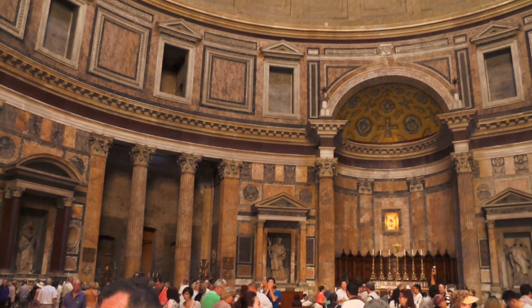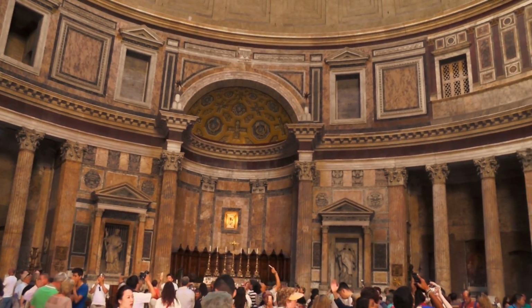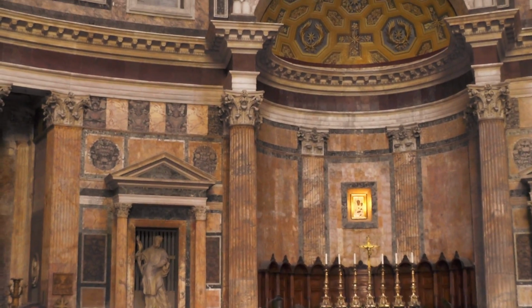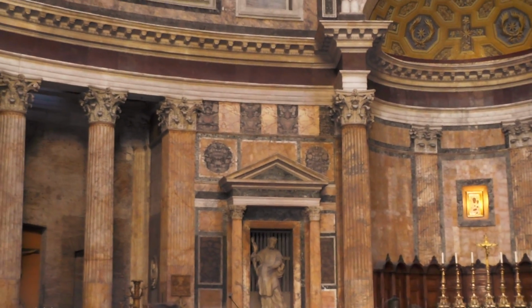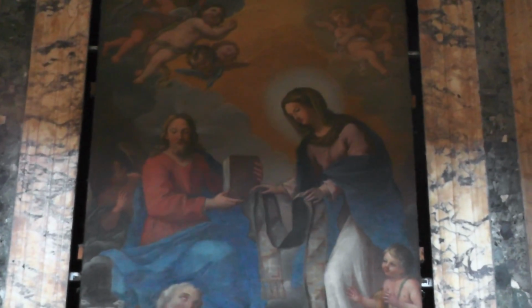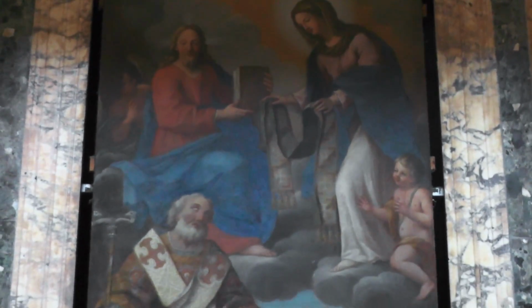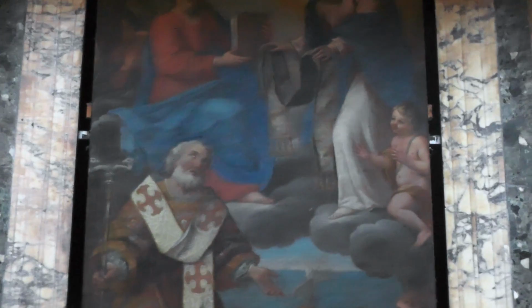There's almost no feat of imagination required of you. What you're seeing now is, with just a few differences, what an ancient Roman would have seen standing in the same spot some 2,000 years ago. The Pantheon is the closest thing that Rome has to a time machine. I suggest you start by wandering around a little underneath the columns just to get a feel for the size of it.